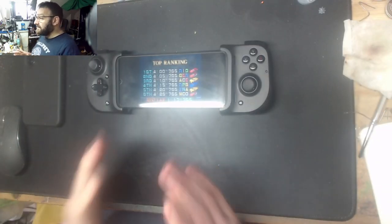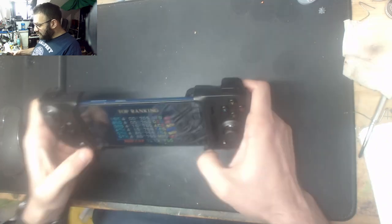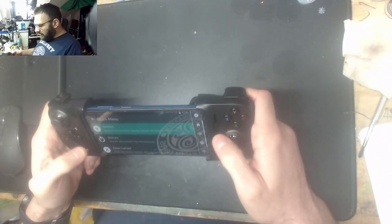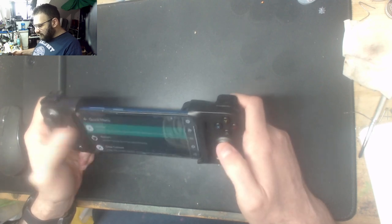As you can see, it's right there, guys. It's amazing. This emulator is amazing. And again, the review is not about the emulator. The review is about the device. And what can I say?